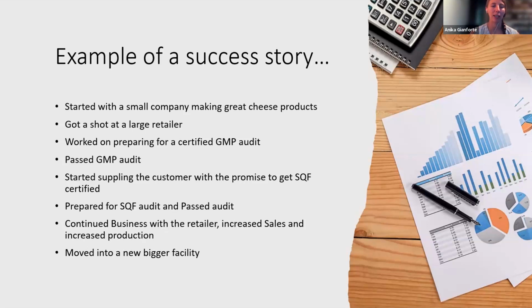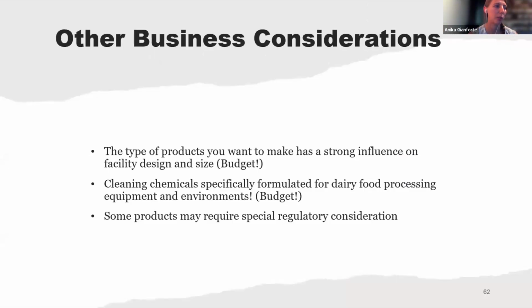It's just a matter of, again, going into it with your eyes open, making a good product that customers actually like, meeting the requirements of the retailers, and having a solid plan in place. So definitely make sure that you're thinking about the types of products you'd want to make, which would have a strong influence on your facility design. Think about cleaning chemicals, which would be an important food safety and budgetary item. And then some products may require special regulatory consideration. So if you have a question about a really unique product, make sure you reach out to Cornell, and they can help steer you in the right direction.